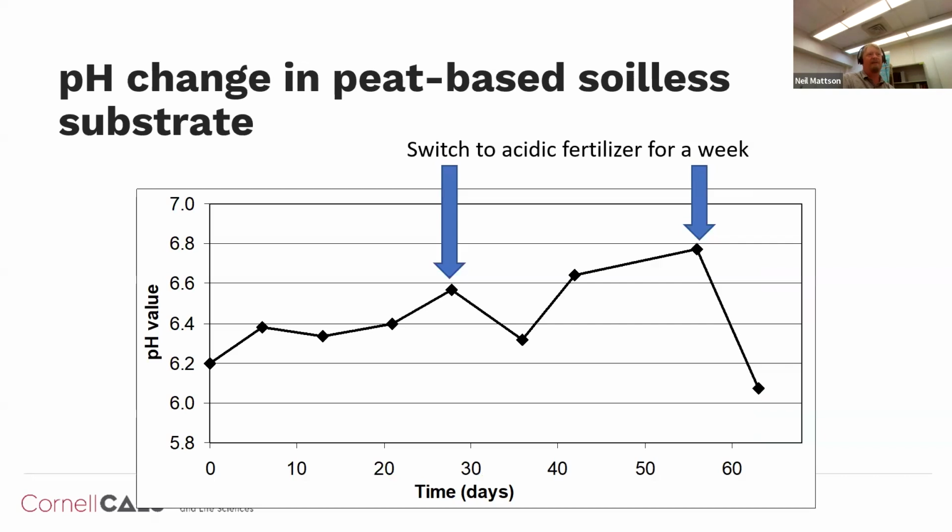And then I want to contrast that with this was growing bedding plants, maybe petunias, I forget the exact crop, in a peat-based soilless potting mix. And so we had our base fertilizer that we were using at every watering, and then every week or so we were measuring pH. And our waters at Cornell have fairly moderate alkalinity, so pH was going up a little bit over time. And so what we had to do after about 30 days of growing is switch to an acidic fertilizer for a week, so a more ammonium-based fertilizer, and that kept pH in check.